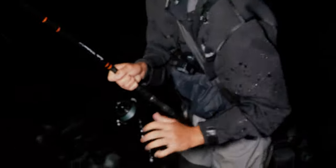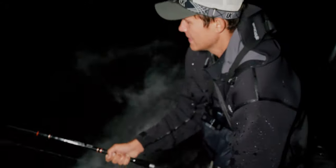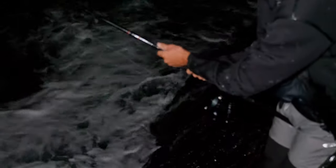It's not giant, it's probably 30s. Yeah, I got the GoPro. It's not giant, but it's nice. This is probably what we've been dealing with all night. It's a fun size fish. Oh shit, big wave. Okay, let's try to do this without getting washed away. Good lord.